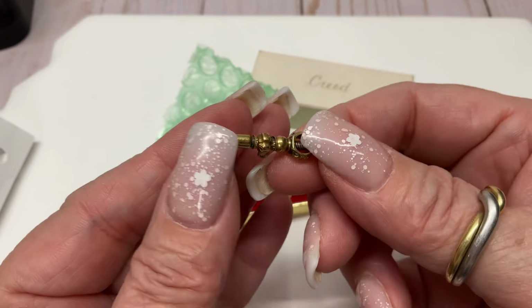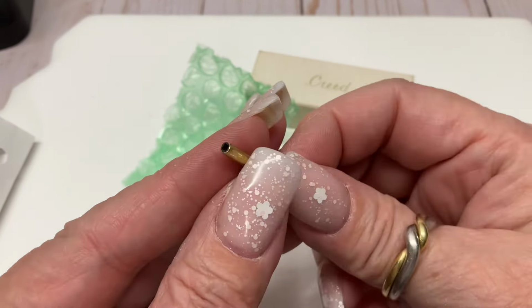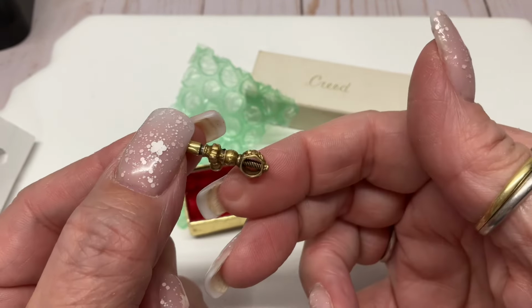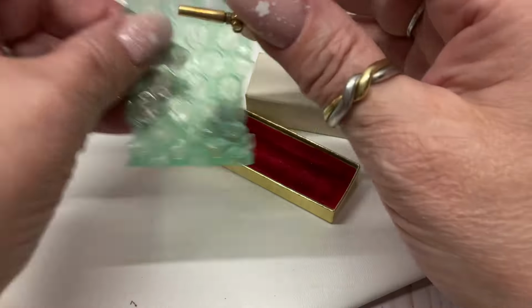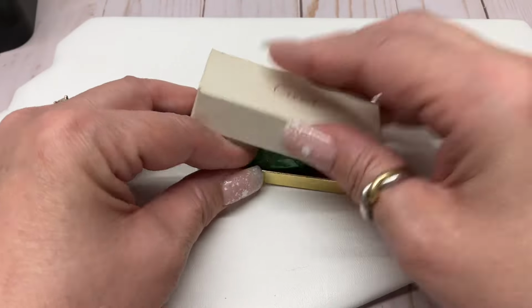I sold something very similar to this, or I don't even know if it sold, to tell you the truth. Very, very similar. It had this end here for sure. Cool. Okay, good to know. Look, we're learning. Well, you guys probably already know. You guys are smart. Okay, let's put this away.